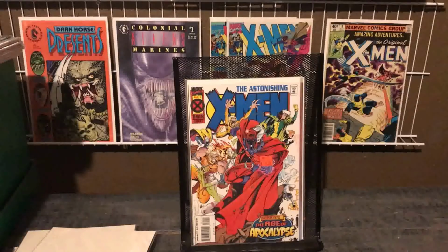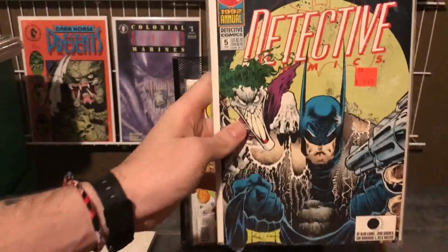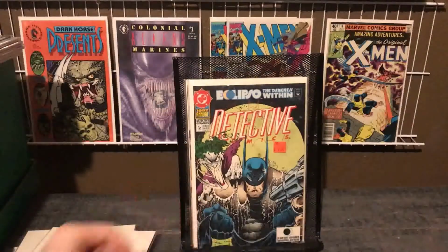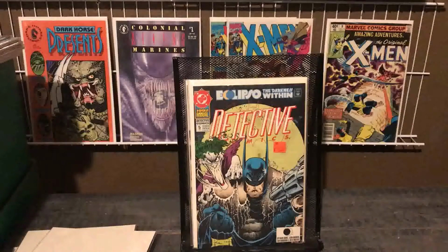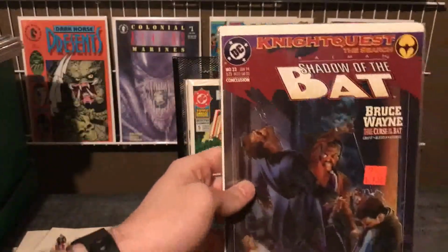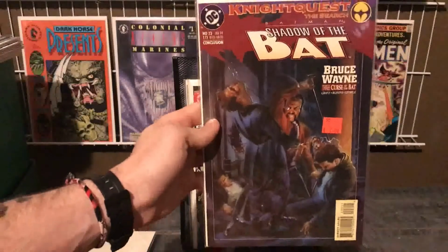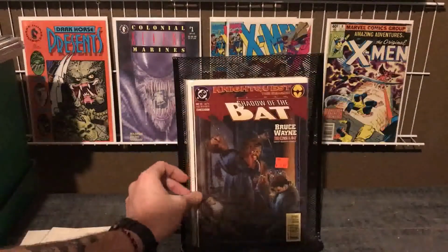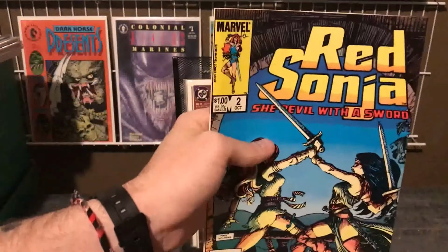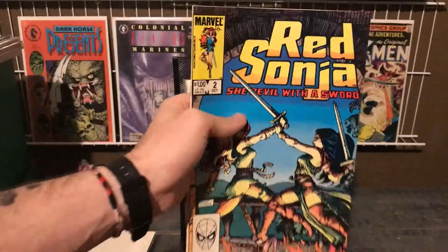I have a couple of Batman books here. This is Detective Comics Annual 5. I got Shadow of the Bat, issue 23. Issue 2 of Red Sonja, She-Devil with a Sword.